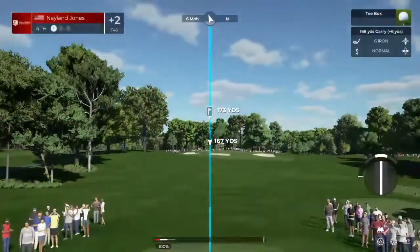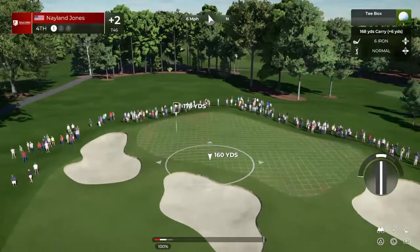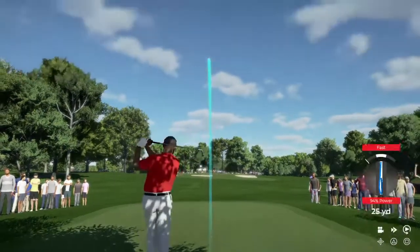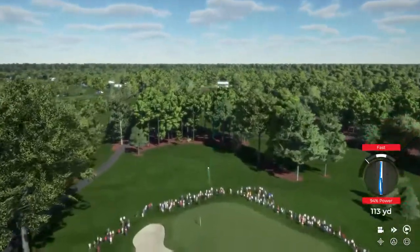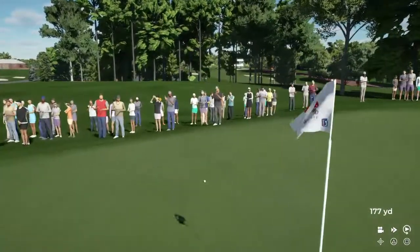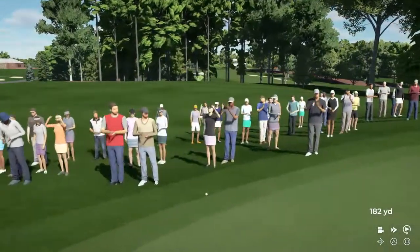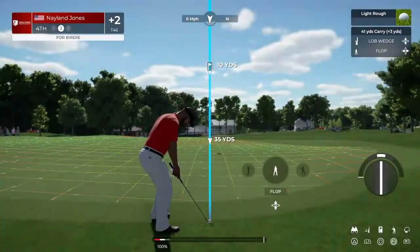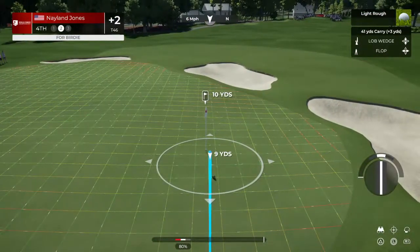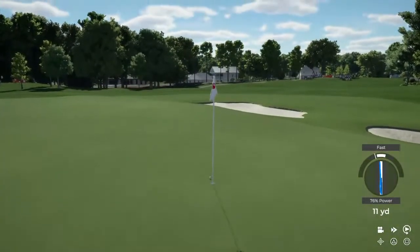This hole is a par 3. Opting for the 6-iron. Wow, what a shot. Well, it's fair to say that that approach didn't hit the mark. Needed to take a little less club on that approach. Oh, almost went in.